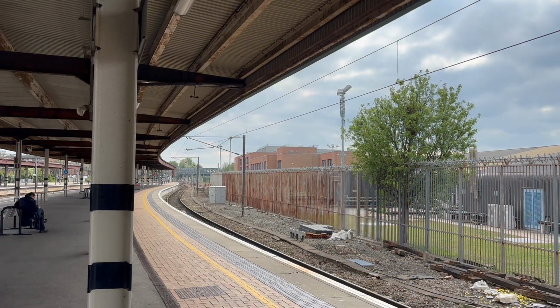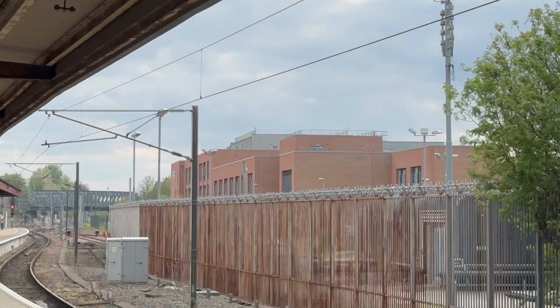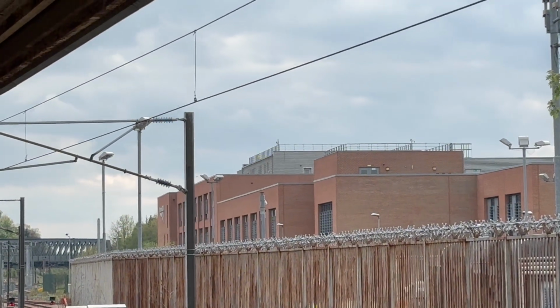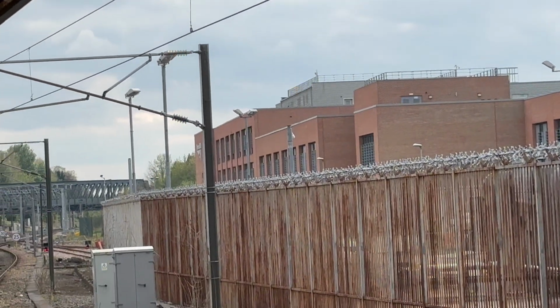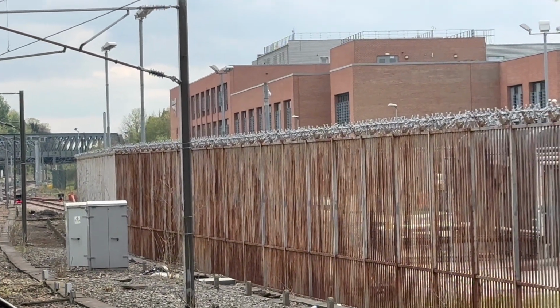So hopefully the next thing you'll see is me walking down to the end of platform 11 and waving to the camera. So I think that's the building over there. The camera is somewhere on there. I can't work out exactly where, but somewhere up there there's a little camera, and we're going to say hello.